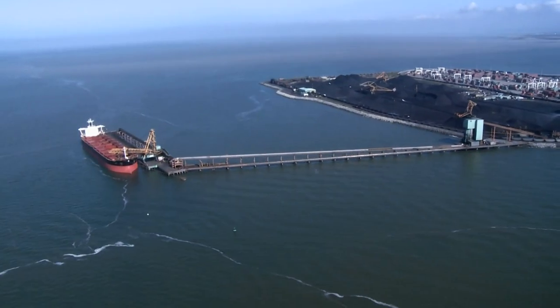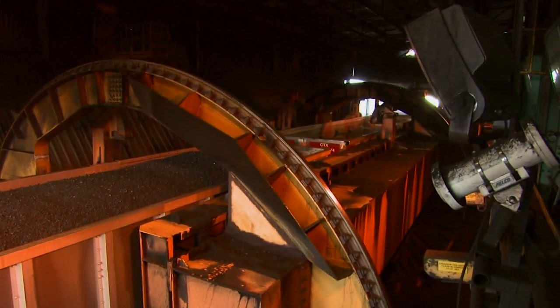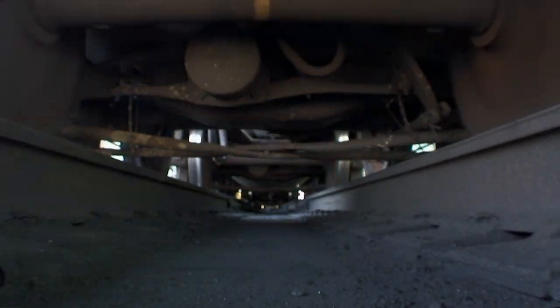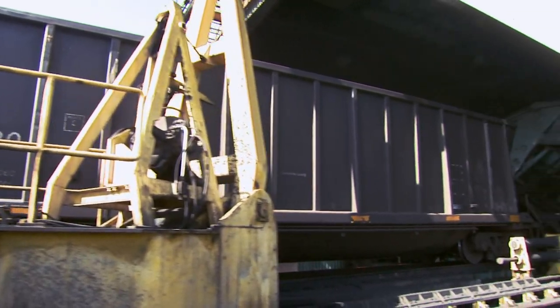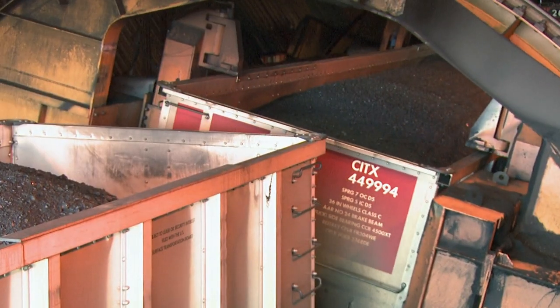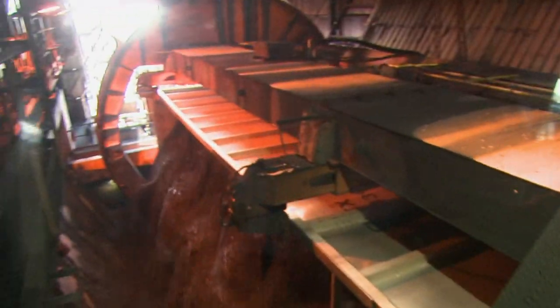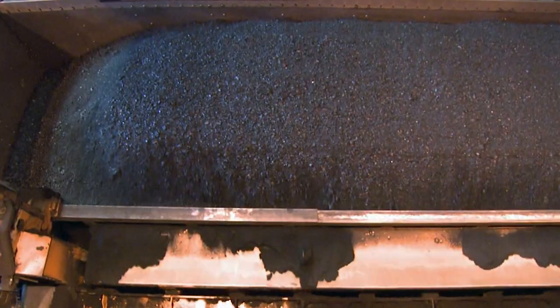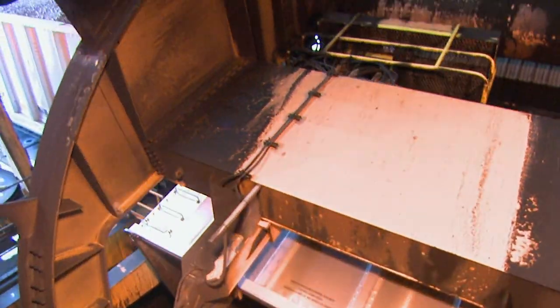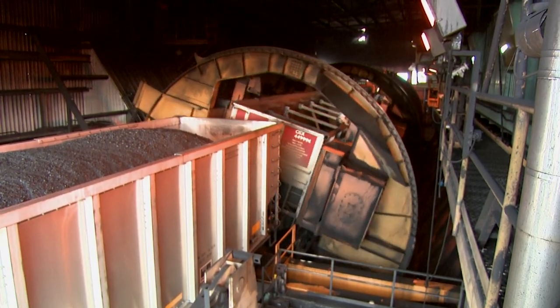Two ships are docked. The first job is to get the coal out of the rail cars and into the terminal system. This is called the rotary dumper. Giant claws grasp each car and turn it upside down, with the coal spilling onto a conveyor belt five stories below. Each loaded car weighs 30 tons. The dumper can flip 60 cars an hour.